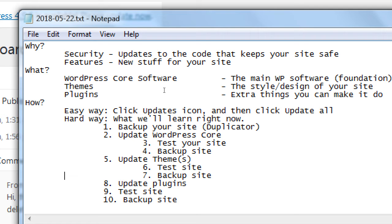Was it updating the core software, or was it updating the theme, or was it updating the second of 8 plugins? So you can decide how much extra work you want to do, 3, 4, 6, and 7. After you do this part, test your site, and then definitely also back up your site. That way you've got a copy of your site, just in case, at this point in history, and if you ever need to go back to it for some reason, you have a site backup.